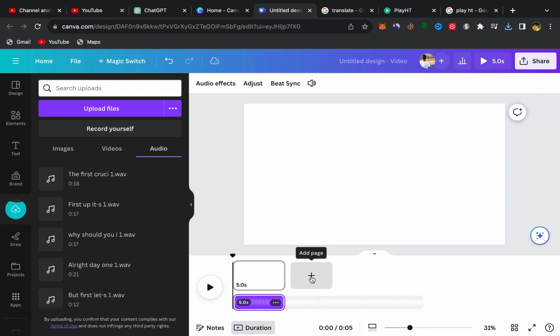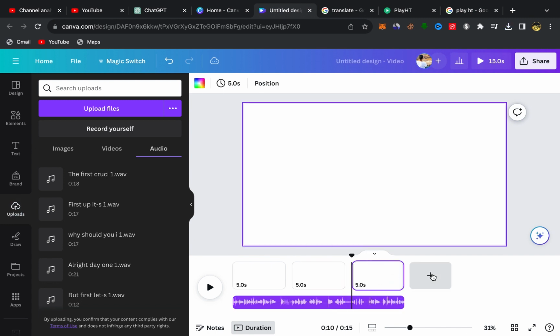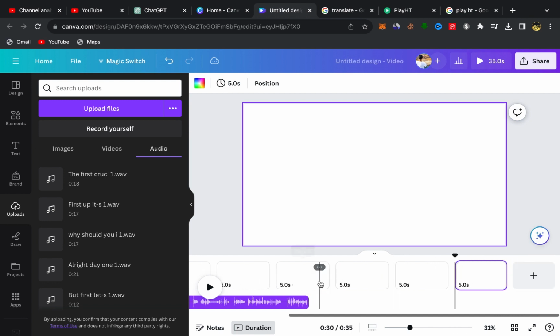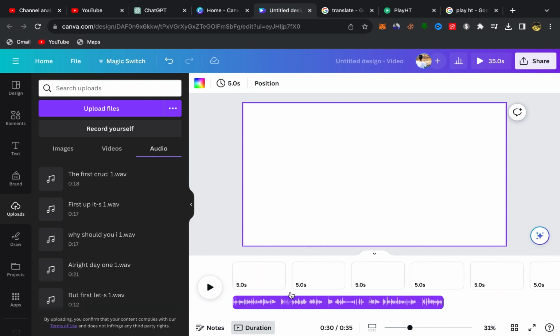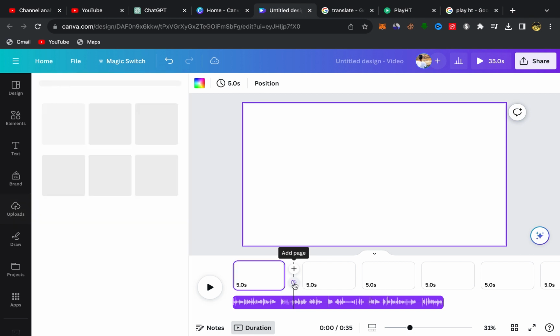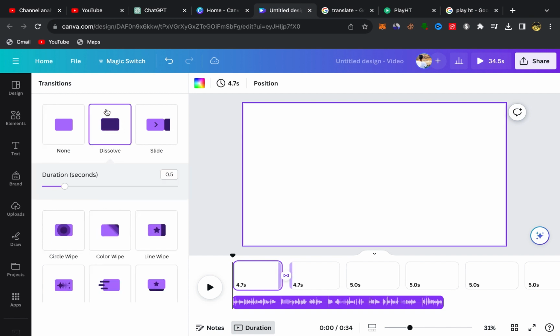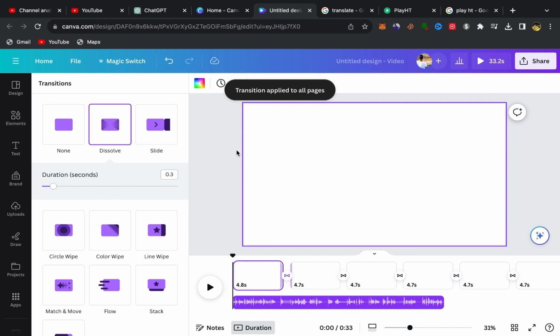Click over here on add page, okay, and add more pages that will be matched with your voiceover, like this. Go to the first page, click between those two pages over here, click on add transition and choose which transition you want to add between your videos to make them more professional. So for example, I'm gonna choose this one. I'm gonna make it 0.3. Apply between. Click over here on apply between all pages and your transition will be applied between all your pages.